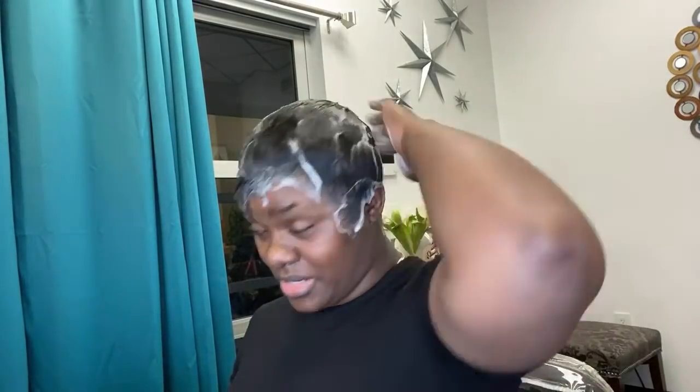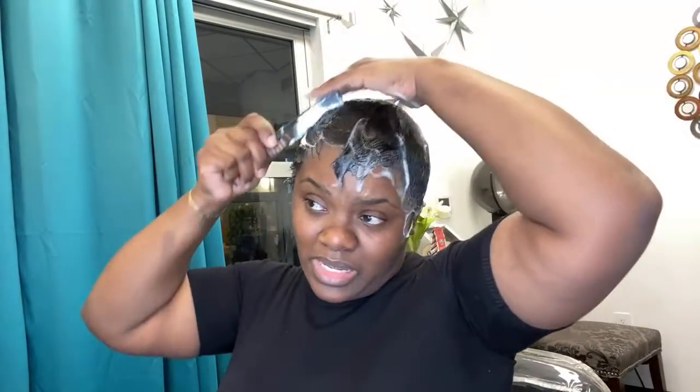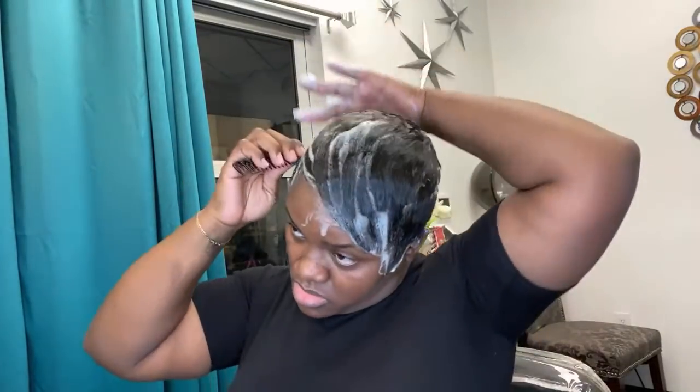So I'm going to be doing a down style, only because I need a relaxer at this point, and I'm holding out until I get my hair cut next week. So I'm using our Elite Silk Wrap Foam. As you guys know, that's my go-to.